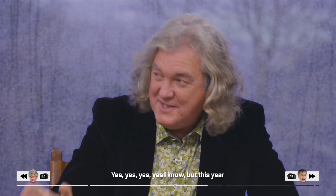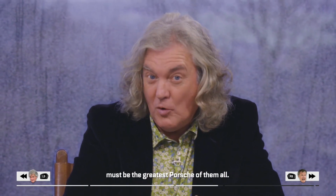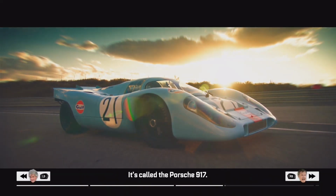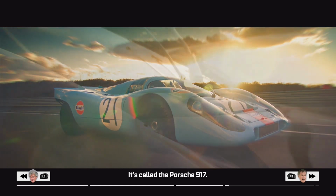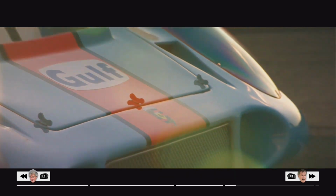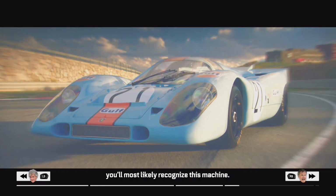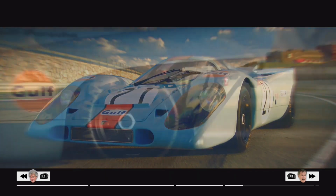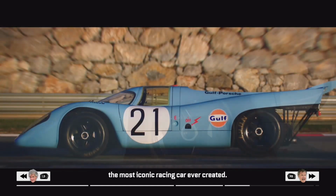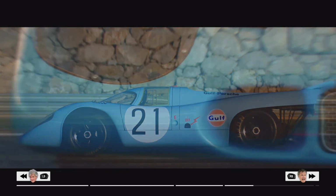Yes, I know. But this year marks the 50th anniversary of what I think must be the greatest Porsche of them all. Is it a 911? No. It's called the Porsche 917. And even if you have no interest in motorsport, you'll most likely recognise this machine. Because it's quite possibly the most iconic racing car ever created.